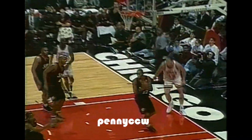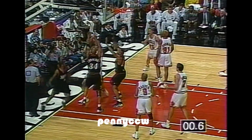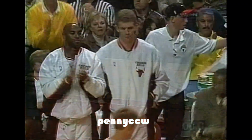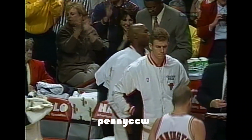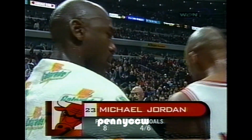Longley running the floor, and the rejection by Stackhouse. Steve Kerr looking for the screen. Iverson takes the quick step. Cummings had it knocked away. Picked up by Wellington. And the first quarter comes to a close. Positive first quarter for the Chicago Bulls. Michael Jordan helped key things. 8 points on 4 of 6 shooting from the floor. Couple of rebounds and an assist. End of 1 in Chicago.